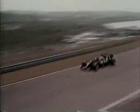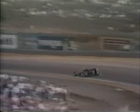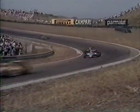Meanwhile, Elio De Angelis doesn't really seem to have recovered from that moment when he got rudely bumped onto the grass by Manfred Winkelhock. Winkelhock long since gone. Patrick Tombe still ahead of him. They've got one of the Azellas, driven by the Austrian Joe Gartner, between them, so still De Angelis has not managed to get back onto terms with Patrick Tombe.